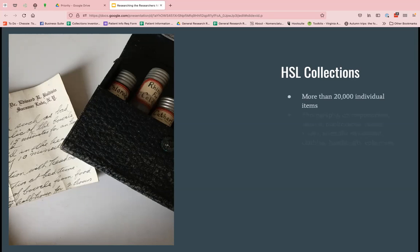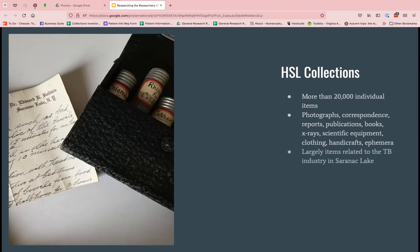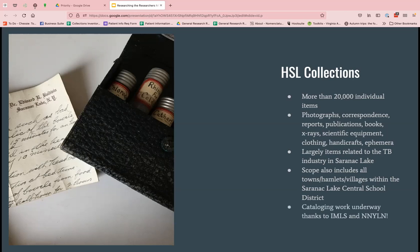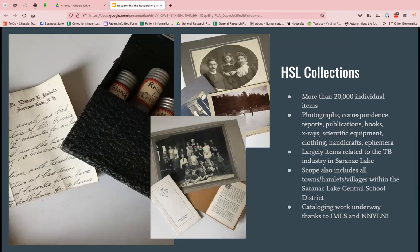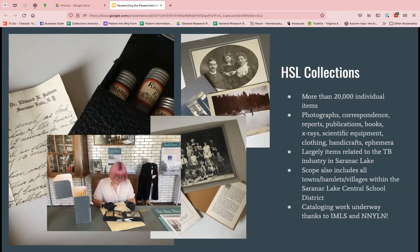So cataloging is underway, in part due to funding from NILAN, yay, and the Institute of Museum and Library Services as well. And I'll talk a bit more about those projects at the end. But I always joke that I could talk about this stuff all day because I do, but I want to highlight 2 collections that we are working on processing and cataloging that I think have some really tremendous research potential. And you'll notice this very cool looking lady doing some research, so this could be you.